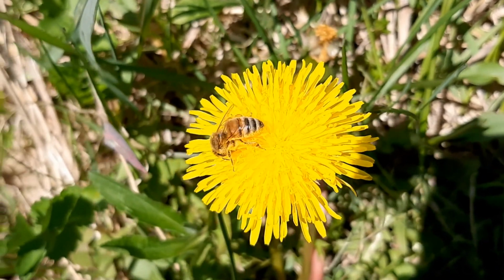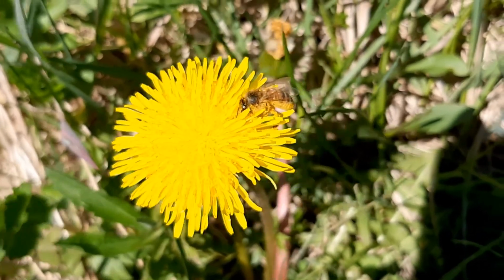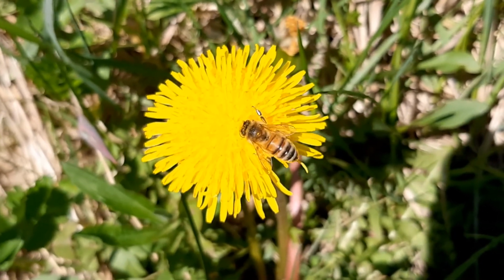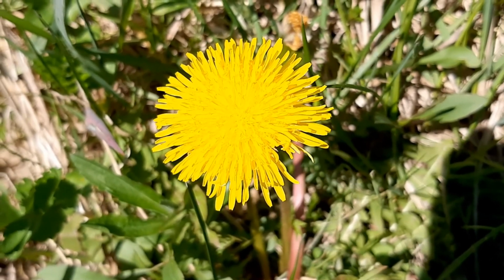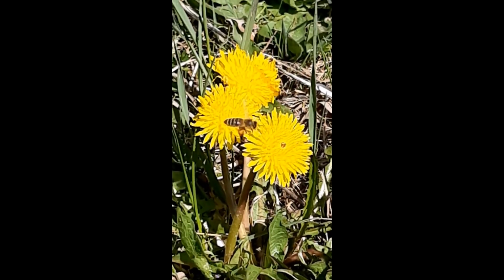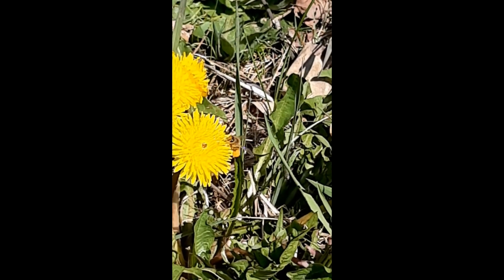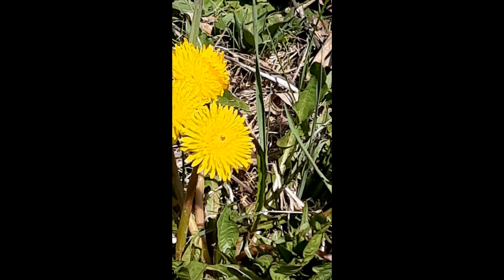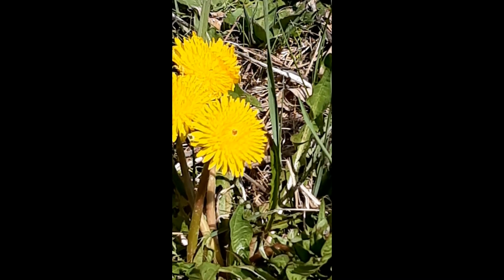Here's a honeybee working on a dandelion. There's all different kinds of bees. Honeybees are the ones we get our honey from, but all sorts of bees and other insects just love dandelions. Look at the bee's back legs. Can you see yellow bags attached to her back legs? Those are pollen sacs, and she's collecting pollen from the dandelions.